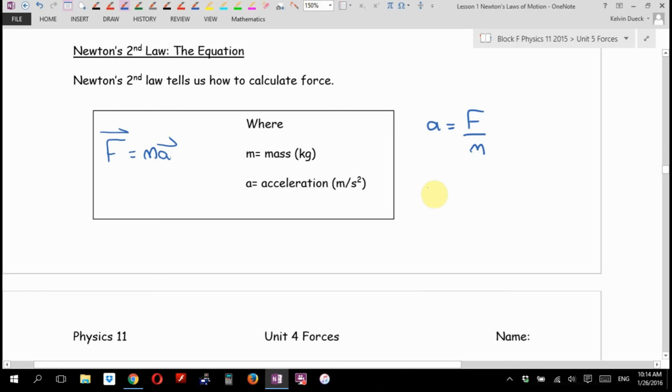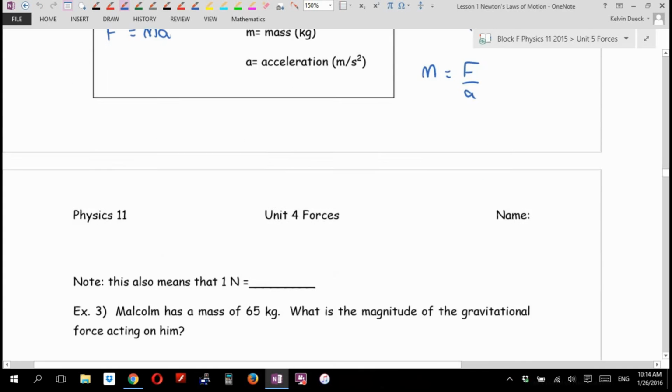Oh, and I guess, what's an equation for mass? F over a. Don't bother writing those 2 down in your sheet. I'm hoping you can glance at this and do the math in your head. Again, hopefully I've convinced you that being able to rewrite equations is a nice way to go.